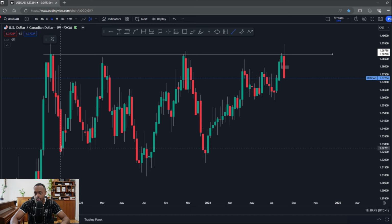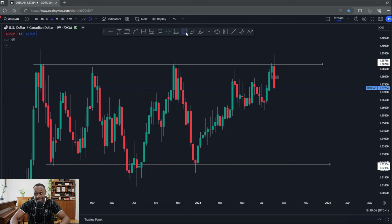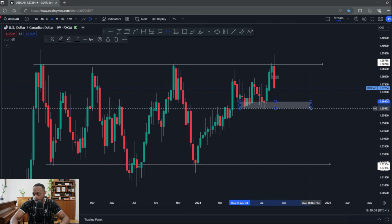I've got the low of the range around here, but we won't discuss that too much because we're very far away. It will take us a long time to get there, but we can keep that in the back of our minds for now. More realistically, we do have a nice level of support on the weekly chart around 1.364. That's probably the next major level we're going to work our way towards.